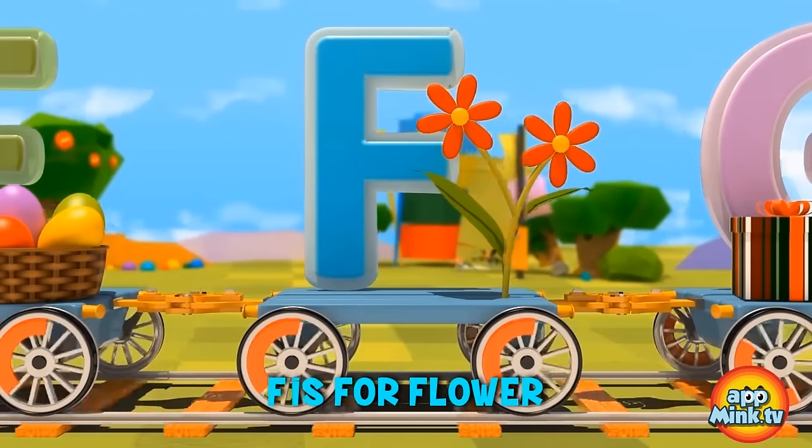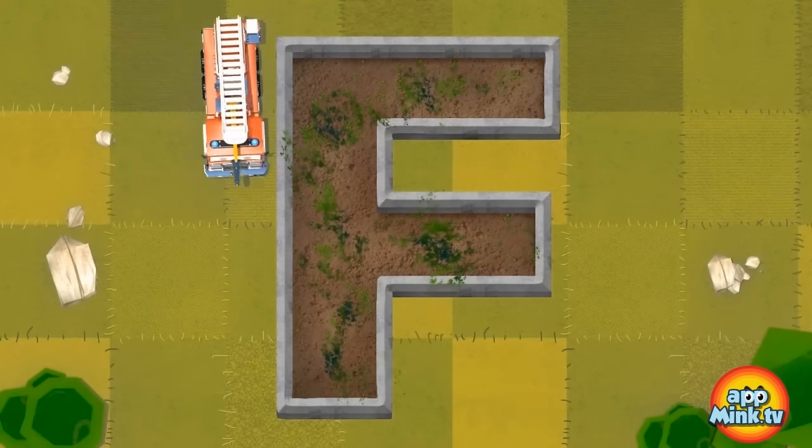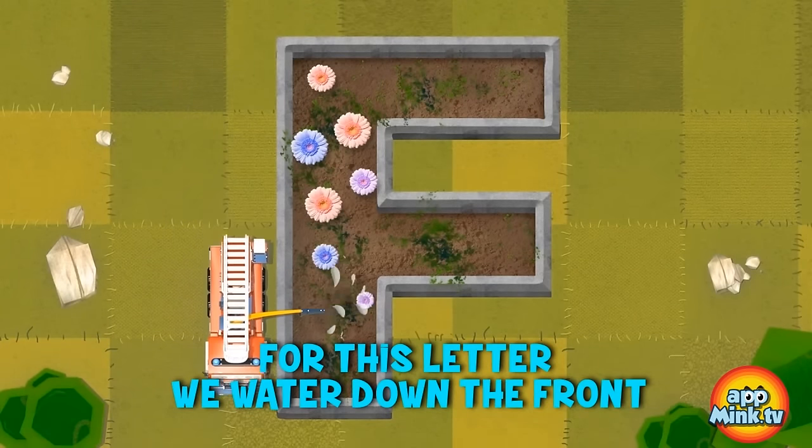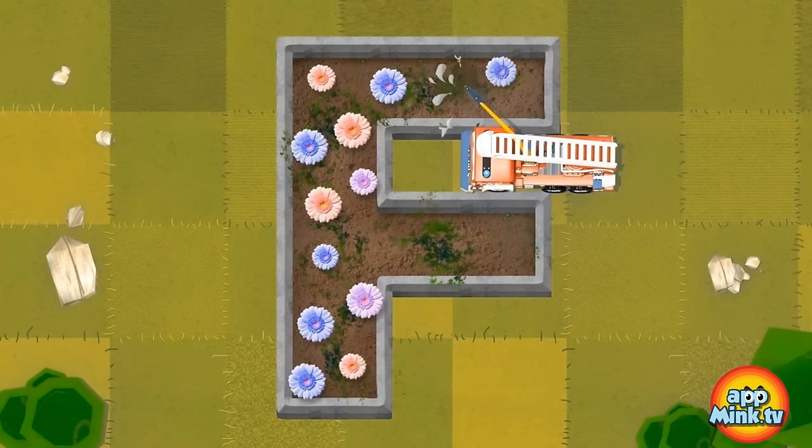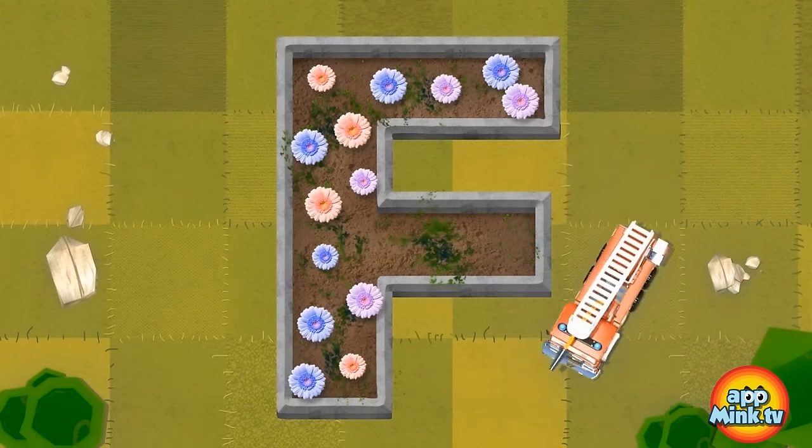F is for flower. For this letter, we water down the front, then across the top, then the middle.